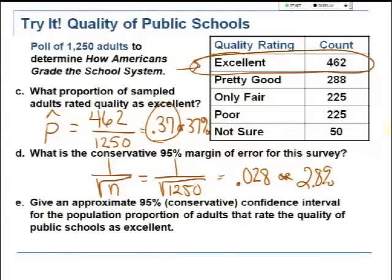There's our margin of error. It's a 95%. It's a little conservative. We'll show you that aspect a little later. We're going to show you how to be 99% confident, any level of confidence you want, and if you want to be conservative or not, we have a different formula for that. But the conservative version at 95% is so easy to remember.